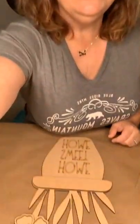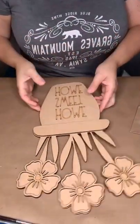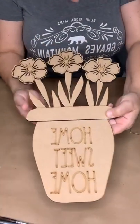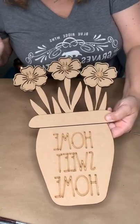So let's get crafting. All right, so two fun projects. One is a Ray Dunn inspired project, and that's this floral piece that we have here. It's the flower pot with the flowers in it, and of course they are dimensional as well. So we're gonna get started on those.